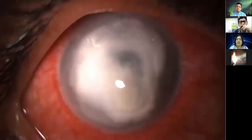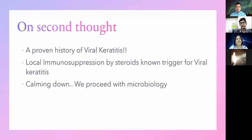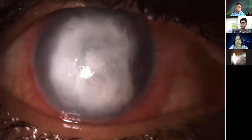This is how he reaches a colleague of mine. And looking at this limbus to limbus infiltration and having no tissue backup, that colleague sent it to me. And my first reaction was, it's a secondary infection, fungal keratitis, therapeutic keratoplasty is inevitable. When I calmed down after this, I realized it's a proven history of viral keratitis. Local immunosuppression by steroids is a known trigger for viral. Let's calm down and proceed with microbiology.